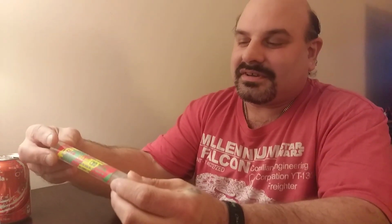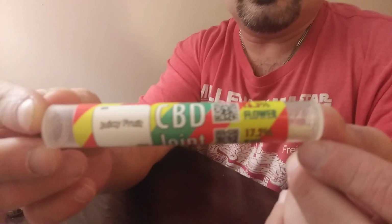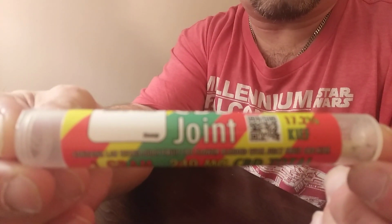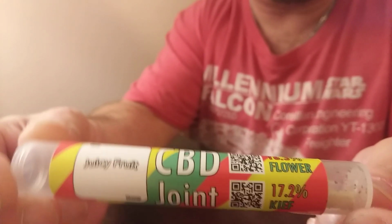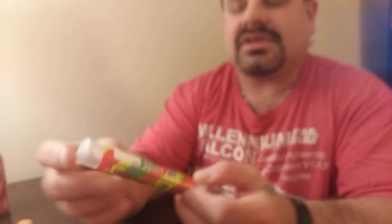Alright, so this pre-roll here is in this container. It's going to be on juicy fruit. Does it say 6.3%, 16.3% flour, 17.2% keef.